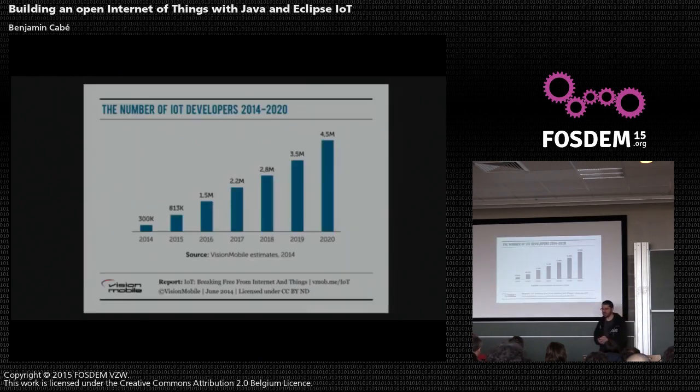But what they often don't mention is that that also means we need developers, right? Just like a couple years ago when mobile was the big topic, there was a need for Android developers and iOS developers. And the very same analysts that said at the time that there would need to be 1 million mobile developers were off by one order of magnitude, actually. So Vision Mobile says that by 2020 there will need to be 4.5 million IoT developers.